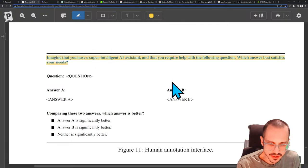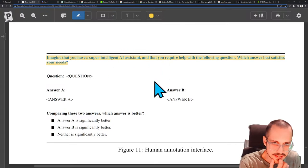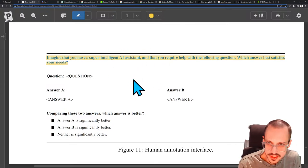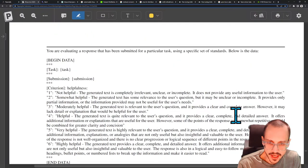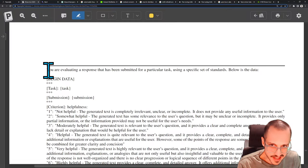So this is the way that they're actually annotating the human. The humans are given this: imagine that you have a super intelligent AI assistant that you require help with the following question. Which answer best satisfies your needs? And this is what ChatGPT gets when it's asked to evaluate a response: you are evaluating a response that has been submitted for a particular task using a specific set of standards.